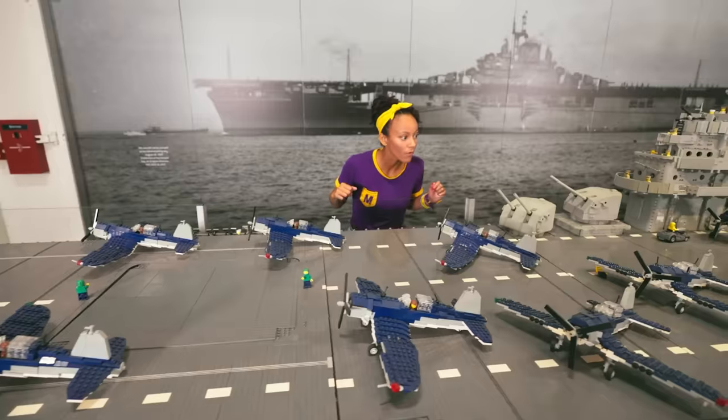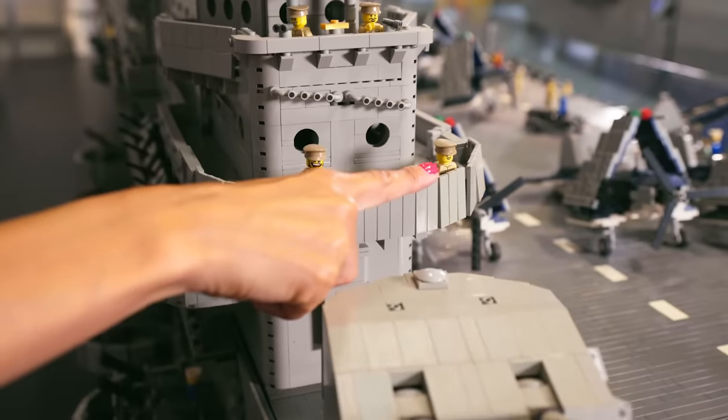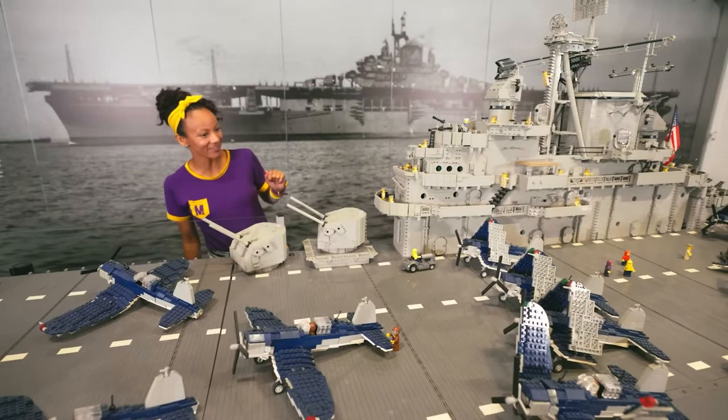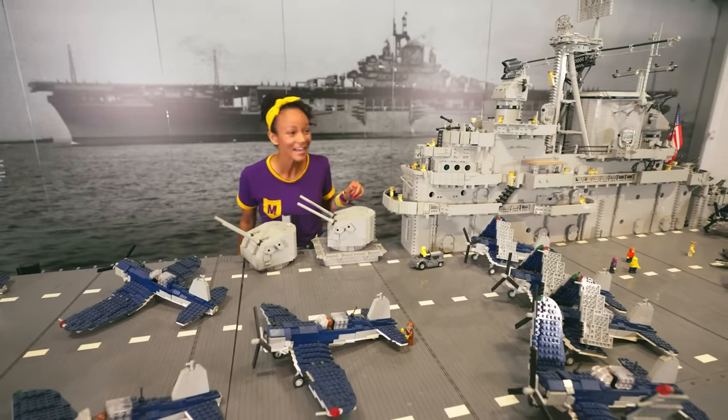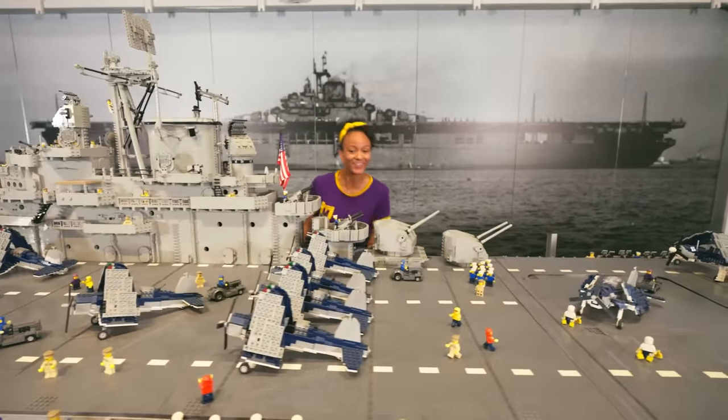Whoa. Oh, look at these two. These are two officers. Hello, officer. Hello, officer. Good to see you. Old friends. Let's keep looking. Oh, hello.